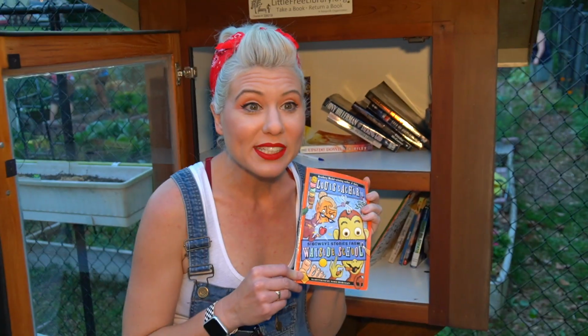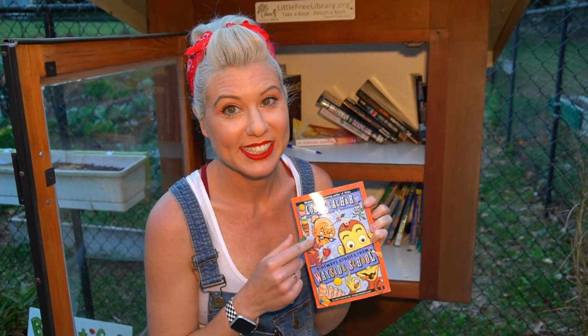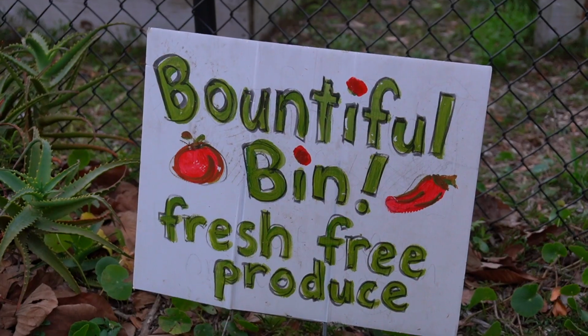Sideways Stories from Wayside School. I loved this book as a kid. This is a great book. If you don't know about it, look into it. It's ridiculous.